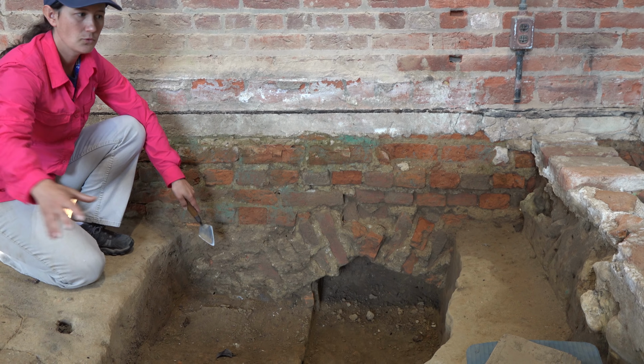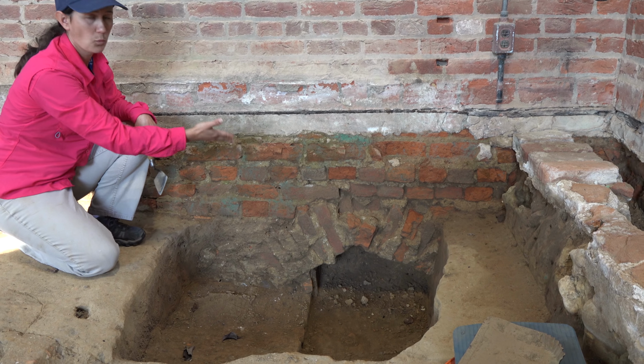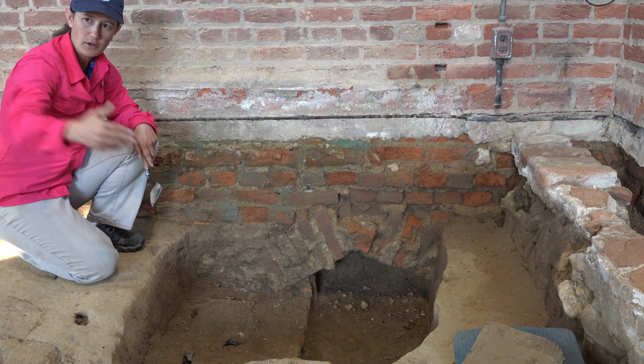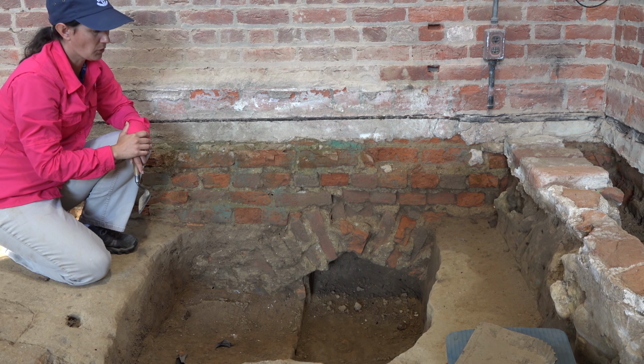And when we got to this corner inside the church, there was a feature right up next to where the arch should be. And we figured, well, maybe this had to do with some kind of sump and drain leading away from the church while they were constructing the brick church around the timber frame.